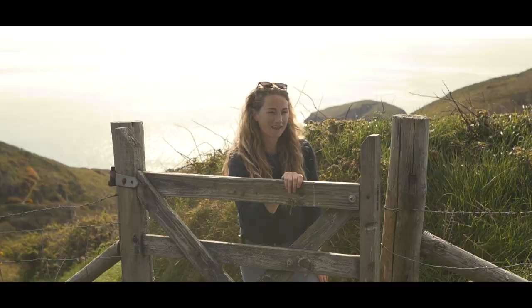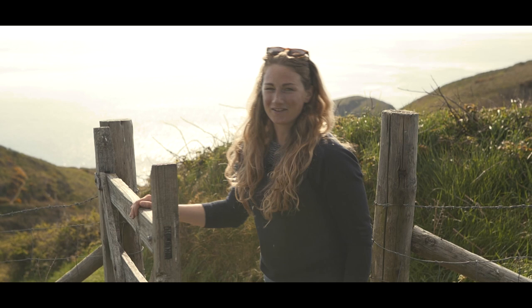The wildlife on and around this island is absolutely breathtaking. But what makes Lundy so special actually starts underwater. I'm here to meet Dean, the warden, to find out more.